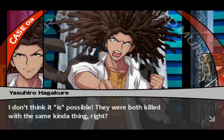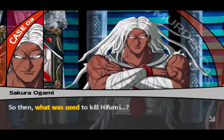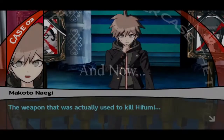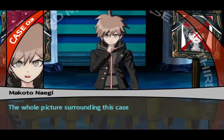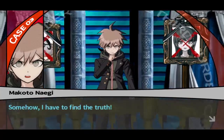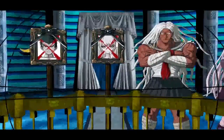There are hammers in the repository, right? So then what was used to kill Hifumi? The weapon that was actually used to kill Hifumi. The whole picture surrounding this case won't become clear until we figure that out. Somehow, I have to find the truth!